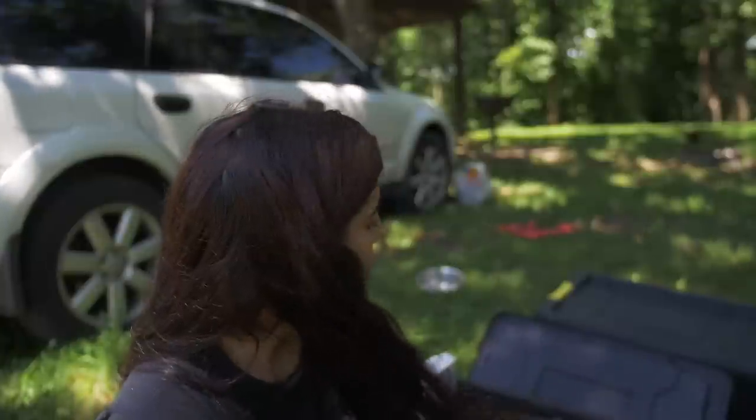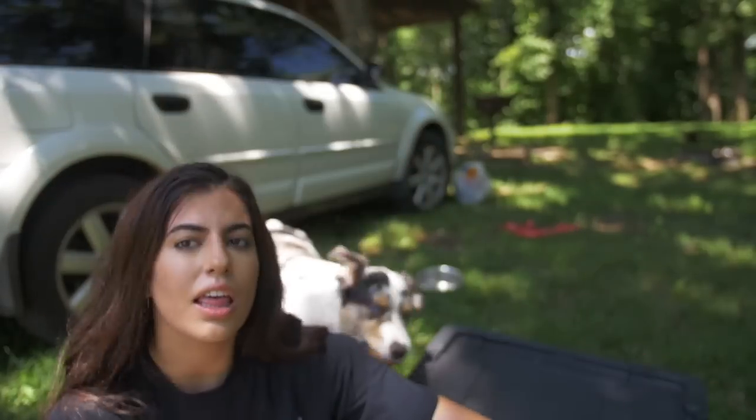Let's move on to tote number 2. I think that one does not have much in it. This is the big mama. The red one is the big mama. So, tote number 2. All right, tote number 2.